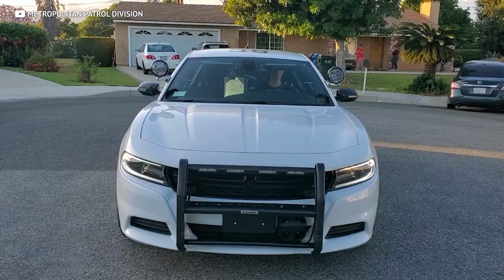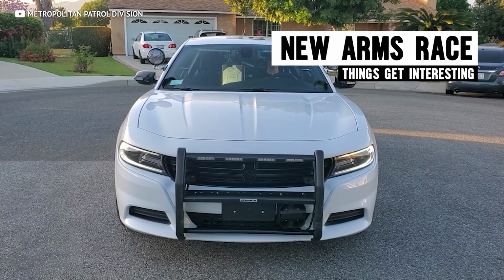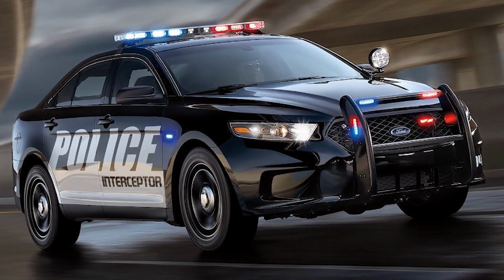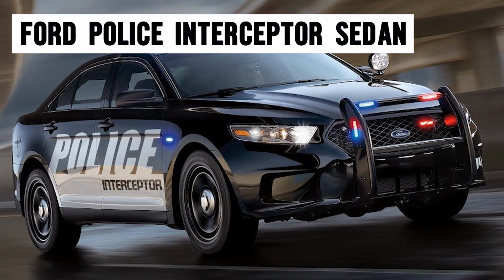In one corner, we had the defending champ Ford with their new Taurus, and competing against the current champion was both Dodge and Chevy. Each of the three had a very unique and different take on what a new era police car should be. Ford, well, they based their new cruiser on the existing Taurus platform, calling their new car the Ford Police Interceptor sedan.